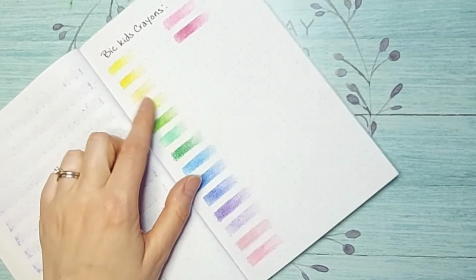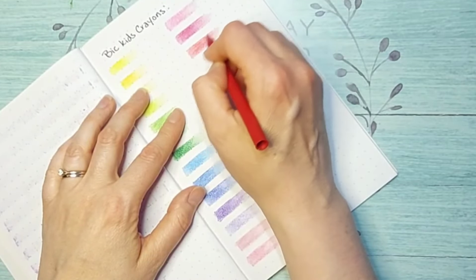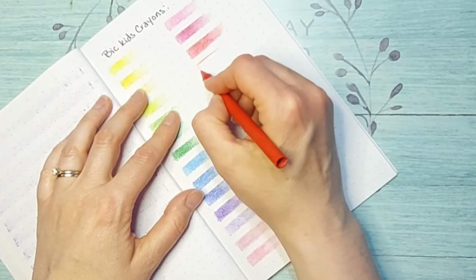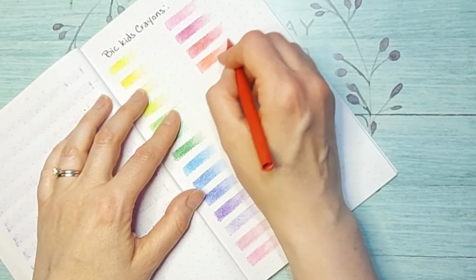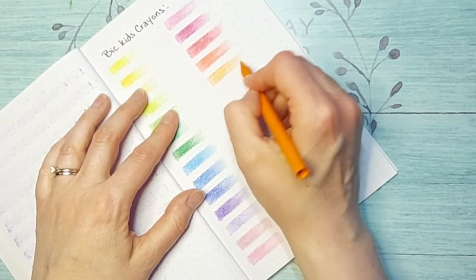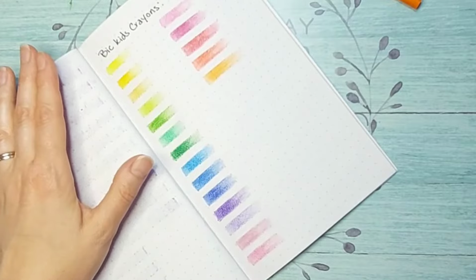Okay, now, oh, I missed an orange. I should have put an orange in there. Well, we'll do this red first. This kind of looks like a crimson red. And then this looks like a red orange to me, kind of like the color of Ariel's hair in The Little Mermaid. Now we'll do the orange. I keep going further and further out with my coloring. You notice that? Keep going further and further in the page.